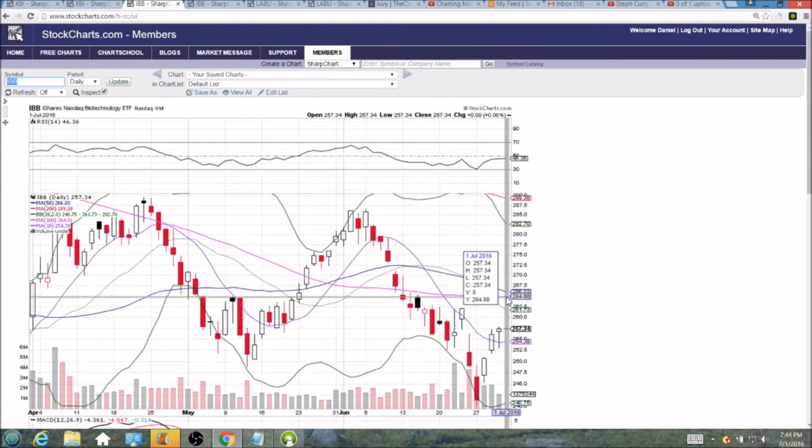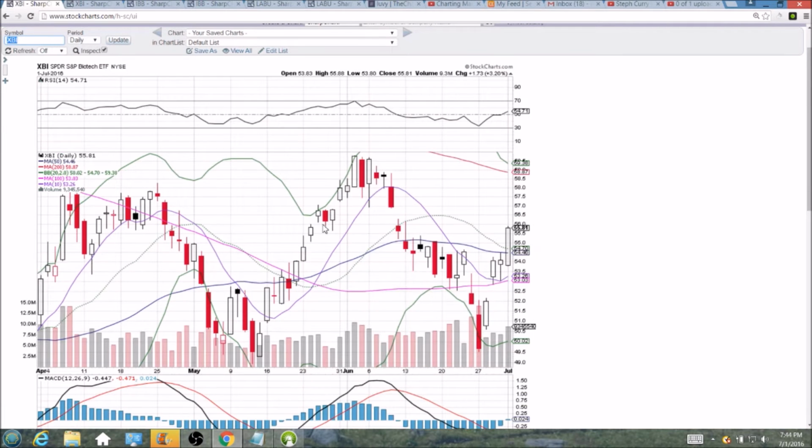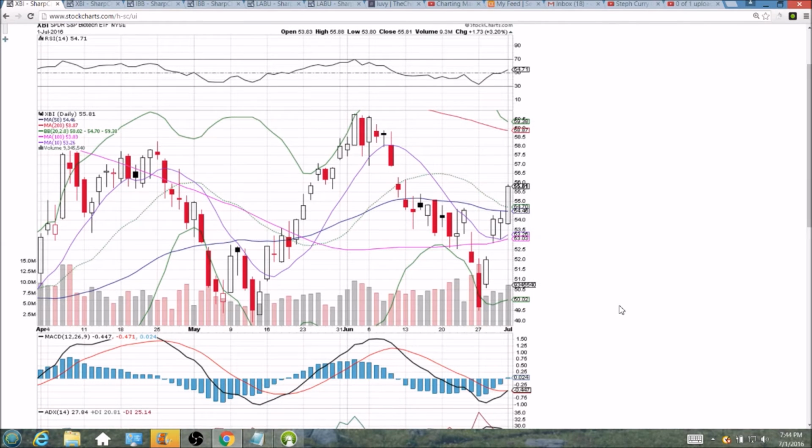We have key moving average resistances to look at, and XBI is above those moving average resistances, so performing much better. We have a bullish MACD cross ready and waiting. 54.70 is middle Bollinger Band support. There's a gap to fill at 56.87, and the 200-day moving average resistance at 58.87. So again, higher low, higher high, and now seeing this bounce play through.